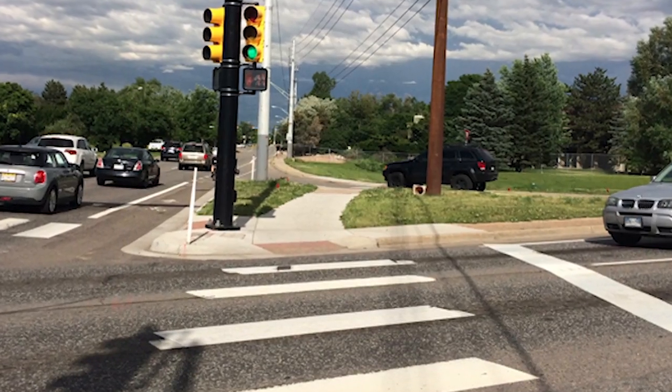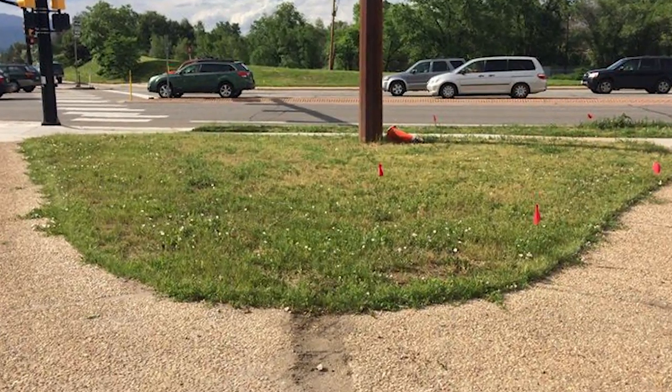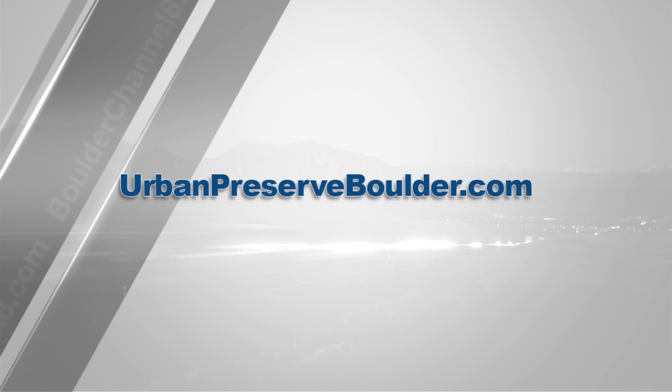Okay, so basically they're creating an art project about an intersection that you may see every day. It's located on the southeast corner of Foothills Parkway and Baseline Road. But now they want you to look at it with a heightened sense of awareness, recognizing that the urban landscape is a fragile ecosystem and it's always changing. You can visit the site and interact with the Art Guys using digital platforms like urbanpreserveboulder.com and the project's Facebook page.